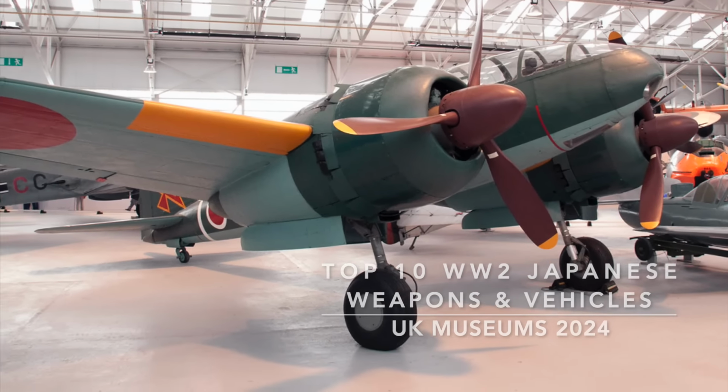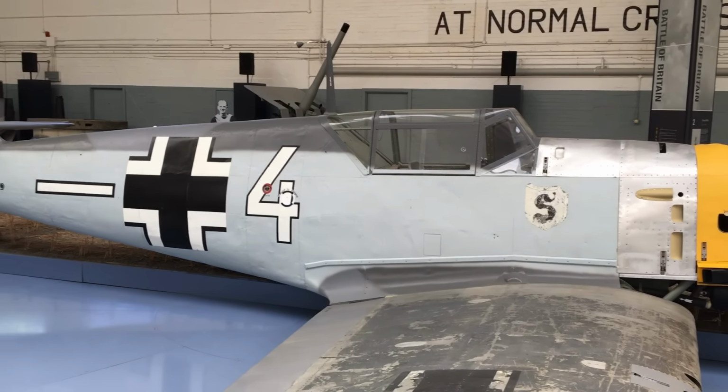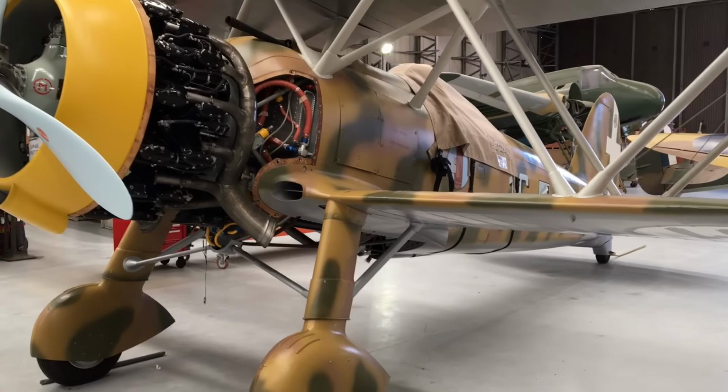When you visit the big military museums in Britain, you will see plenty of vehicles and planes and artillery guns that belong to Nazi Germany, and probably a few also from Italy. But for some reason, the third Axis adversary, Japan, is always severely underrepresented, despite the fact that the Far Eastern Theatre was one of the biggest of the British Empire's military theatres of World War II.